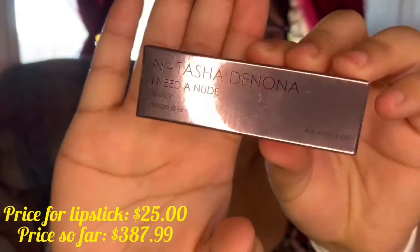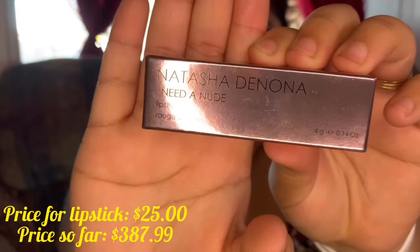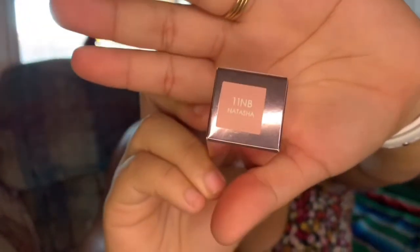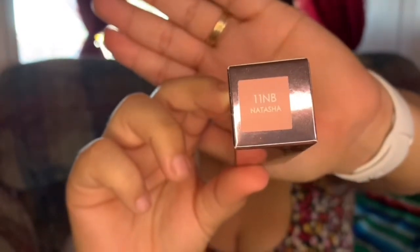So next up was the Natasha Denona I Need a Nude Lipstick. The packaging was really cute, really shiny. I really liked it because it was like a pinky, brownie nude. And I really like the packaging, so I might just end up keeping it. It is the shade 11NB Natasha. The sticker looked really cute, so I was really excited to see how the shade was.